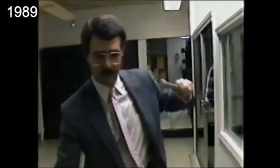This is the director's booth, the engineering area. I guess let's start in master control.